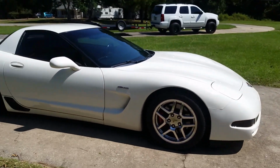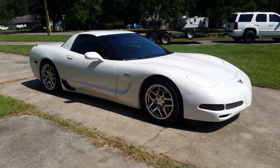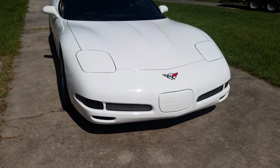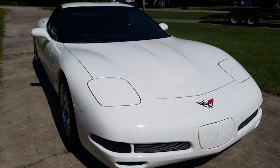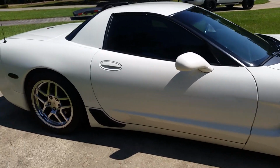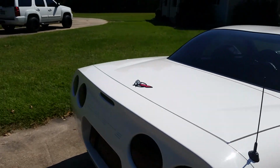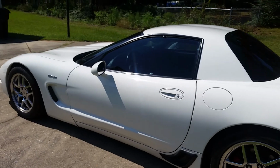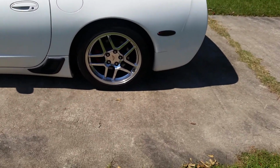Crazy thing, I looked for one of these for like 3 years, and I had never even seen a white one in person, never. They call them unicorns. I mean, they're hard to find, 352 of them. So I've always liked the C5Z. I could have gone out and bought a C6Z, but everybody has those. This is a car that's different, that you don't see every day. I've been into Corvettes my whole life and I've never even seen one, so pretty excited to own the thing. But yeah, it's got a little higher mileage than I want.